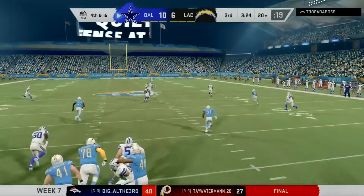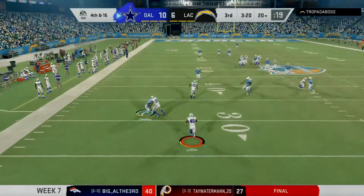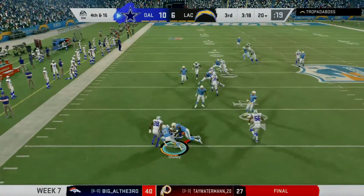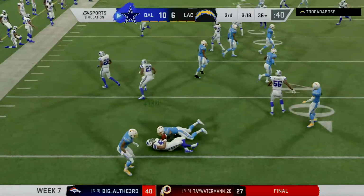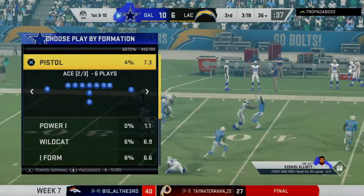And here now the punter, Martin, booming this one away. Pulled in at the 24. Give him 11 yards that time on the return. And the Cowboys will take over the football with a 1st and 10.